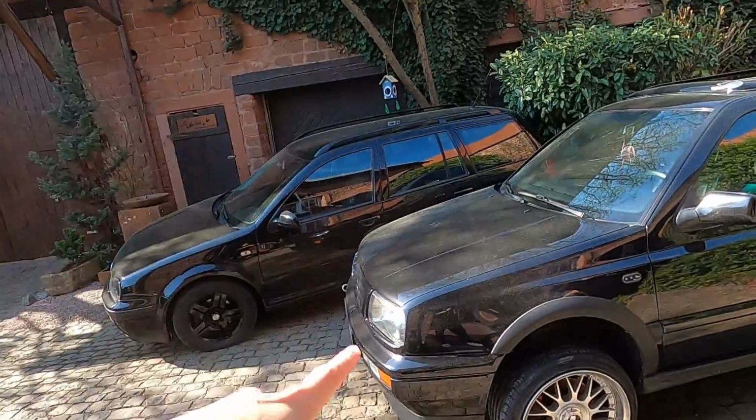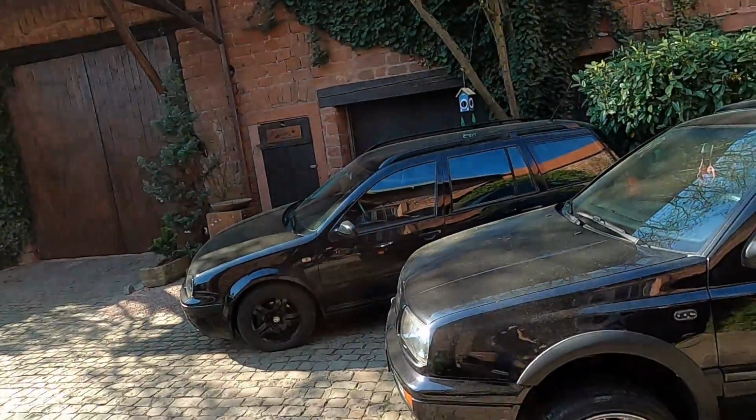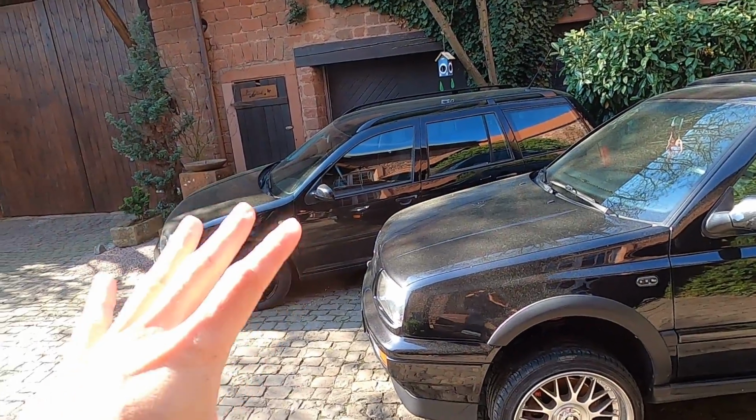So as you guys saw in the previous videos, we went ahead and pulled the VR6 out of this thing, got it all torn apart, and we found massive amounts of carnage. The head was destroyed, the piston was destroyed, and there's probably more damage further down. I just can't pull the block out just yet, but it was pretty bad. There was a hefty amount of destruction inside there.